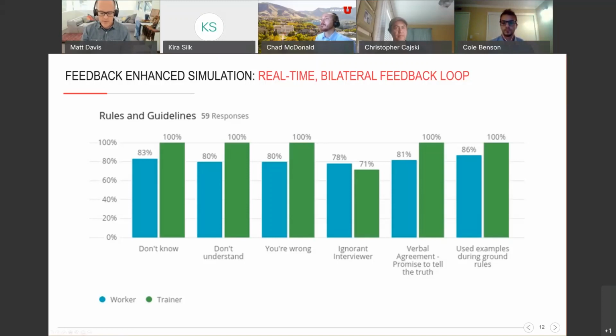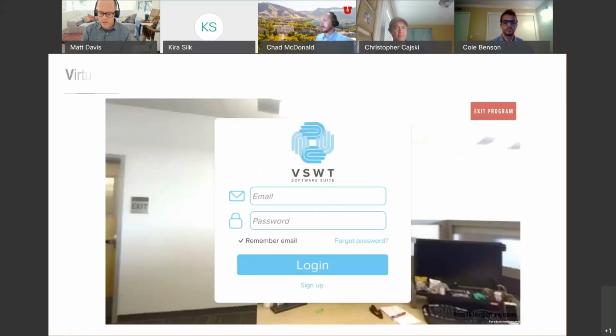So that was an example of how we're using technology to enable deliberate practice. Now we're going to move to another example, which is a part of a suite of software skills we call the Virtual Social Work Trainer. And on this, we aim to provide deliberate practice opportunities to learners to track their progress over time in various skills considered core.